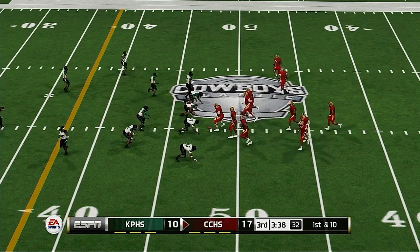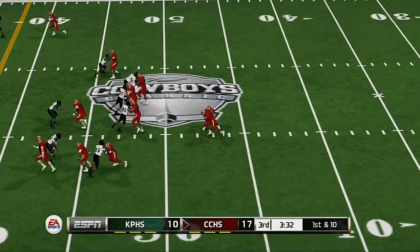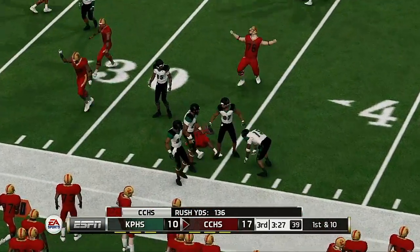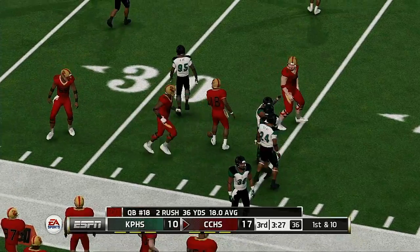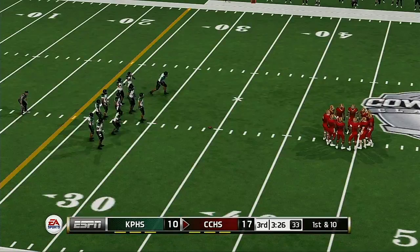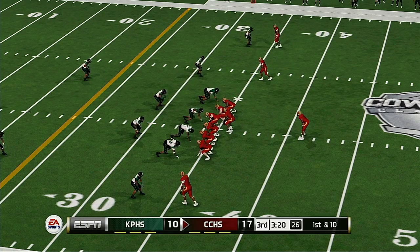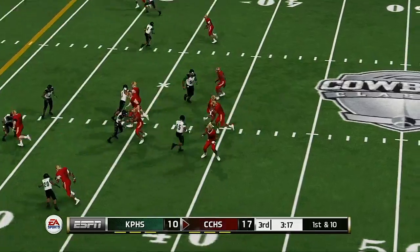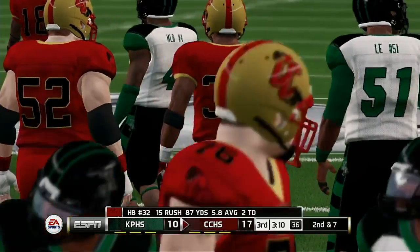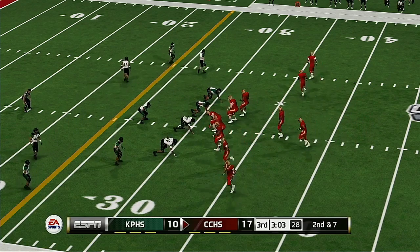First and 10, ball on the 48. There he goes. Tackle right around the 34. Out to about the 31-yard line. That'll make it second and seven. From the 31-yard line, it's second down.